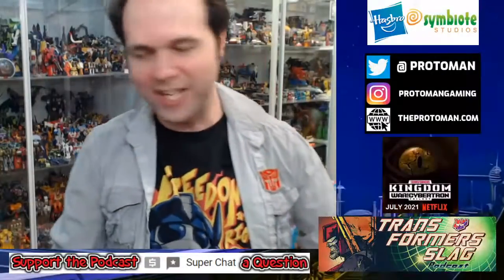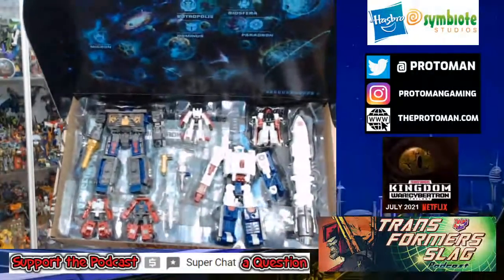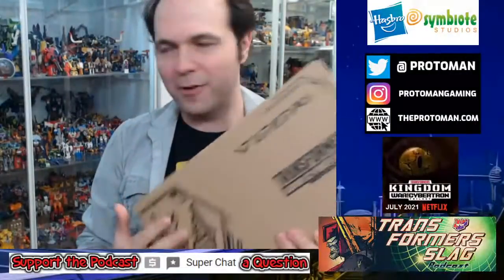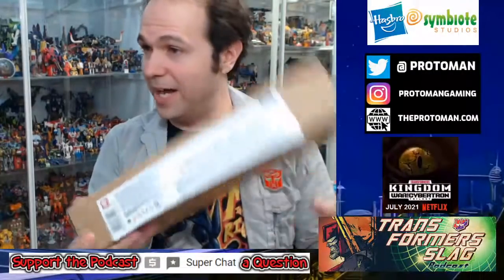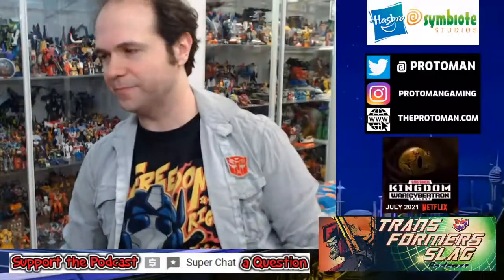I got two things. One was finally my Botropolis rescue mission came in the mail from Amazon.USA. I was playing it safe. I wasn't going to go through Canada. So yay, my Zone Base-esque kind of MicroMaster set has arrived. Again, I'm not crazy about a lot of these, but the MicroMaster ones really speak to me. So I bought it. Love it. Looks great. Can't wait to open it up, take some photos.